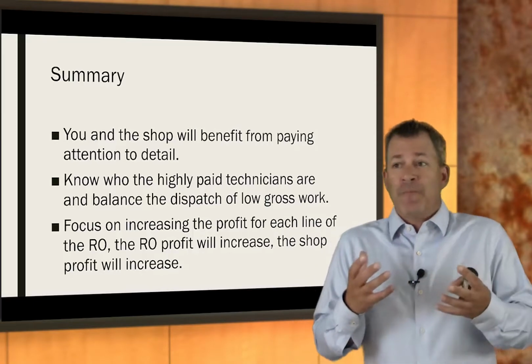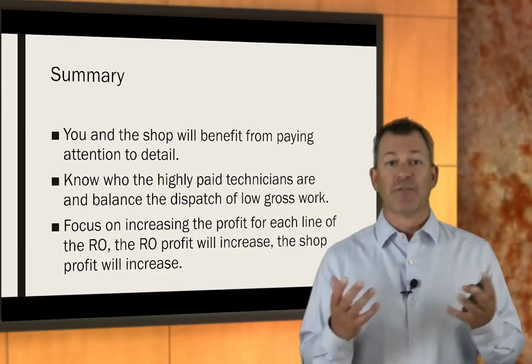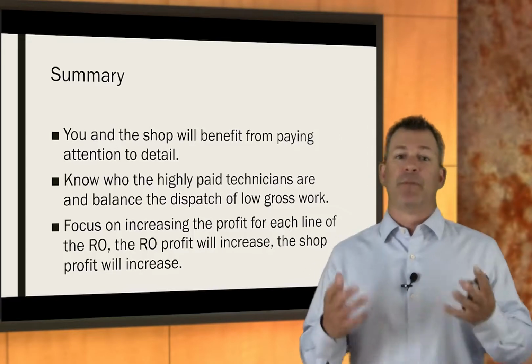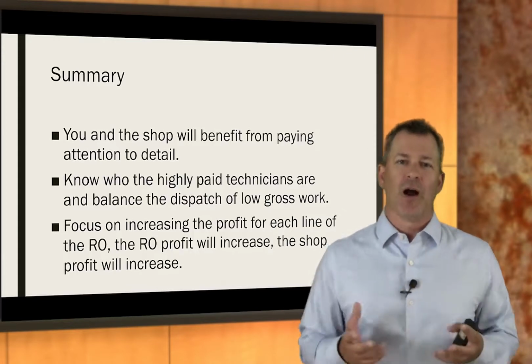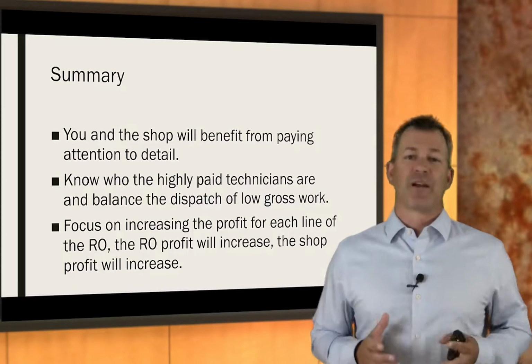Look, if you've moved the mark and you went from 62 to 64, but you just can't get to 65, start paying attention to every line on the repair order. It will affect the repair order gross profit, and it will grow it. I've watched it year after year. It's these little things. Take care of the pennies. The dollars will take care of themselves.